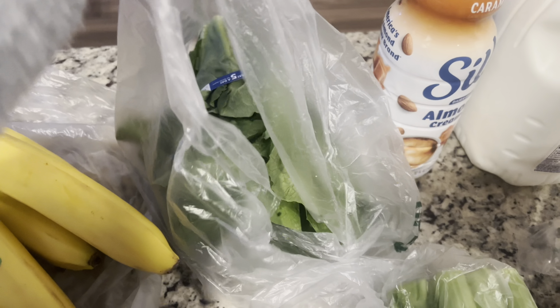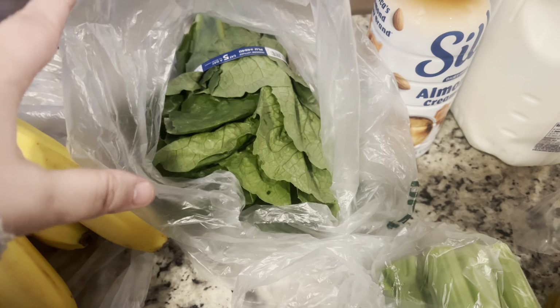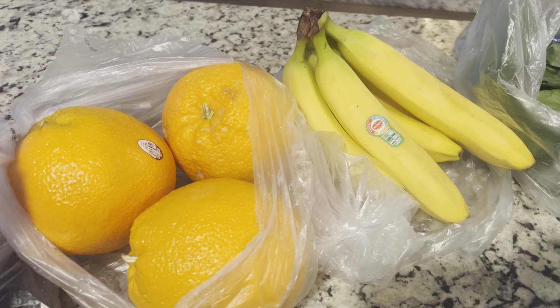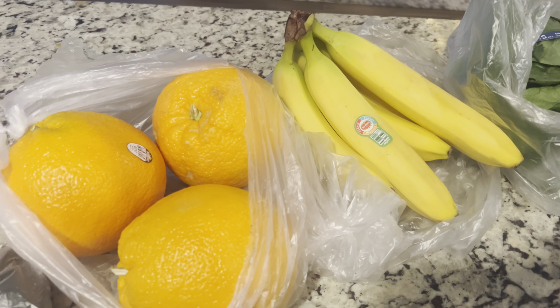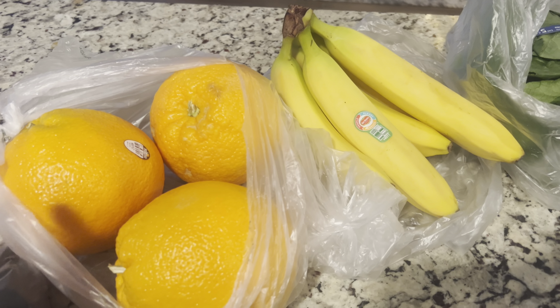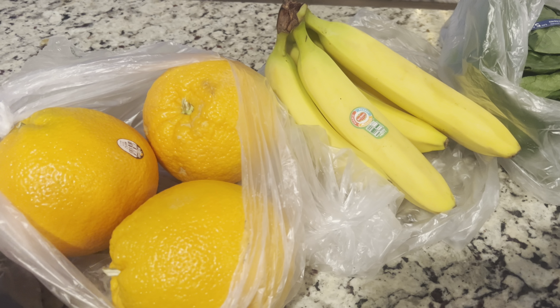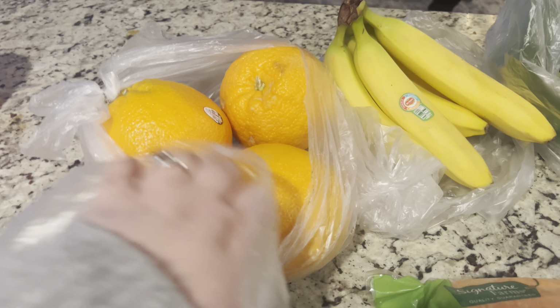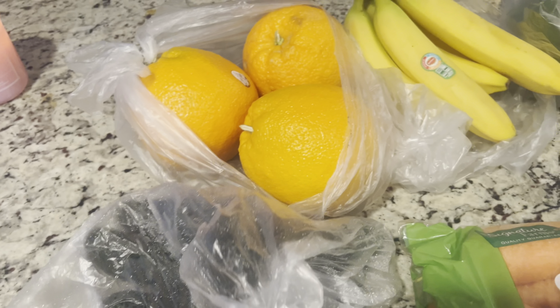I got some lettuce for our bunny. She likes romaine. I just got her this because there was no romaine. The shelves were pretty bare and wiped out. Bananas, and then their oranges are, I think, 59 or 69 cents a pound, first 4 pounds. This is 4 pounds. These are like oranges gone on steroids, I think. They're massive. So like 2 or 3 people can eat out of 1 orange. Cucumbers, because we just ate ours. And these are 59 cents each for the rest of the month.